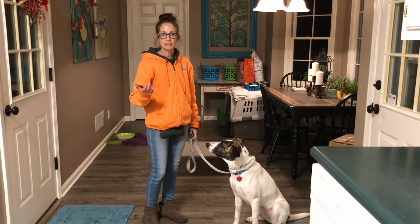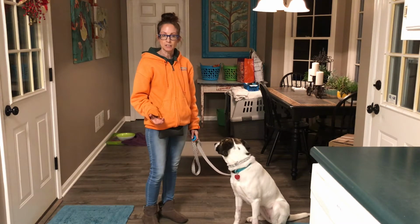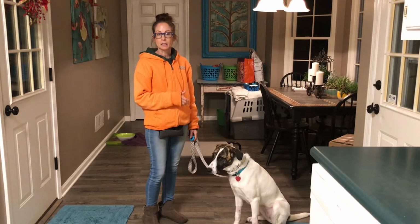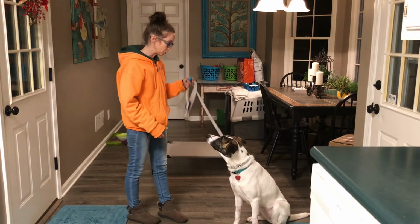I won't even necessarily look for her to lay down on it at first. I just want her to get on it. We'll do some reps there. Then I'll have her get up and lay down. Okay? So here's what it looks like.